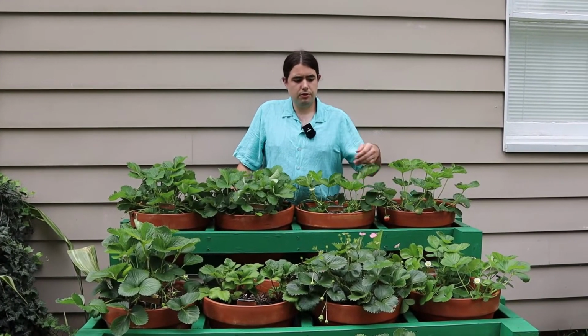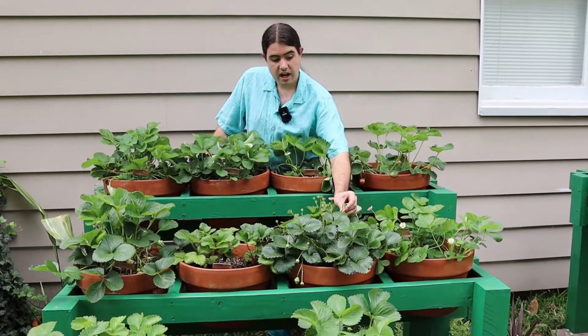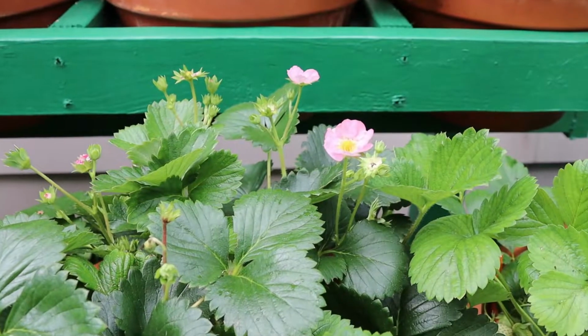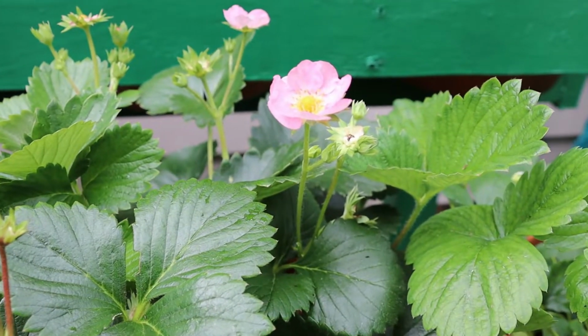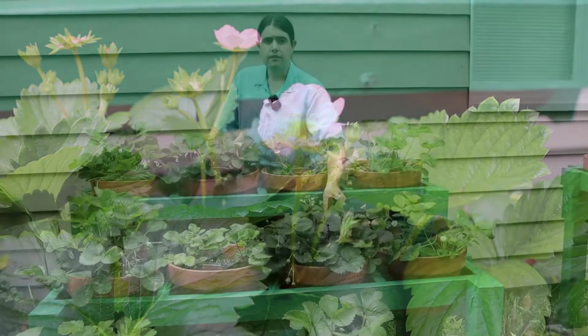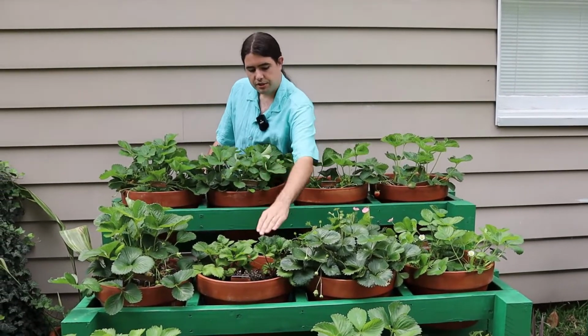Now, one of the most ornamental qualities of strawberries are their flowers. So this is Gasana. It's a pink petaled variety, and I think it also has ornamental potential based off of the leaves as well, which are kind of bright green and glossy. Very vigorous. It doesn't make runners, or it doesn't make runners very readily, so it's also very well suited for containerized production.